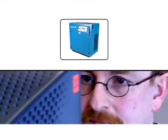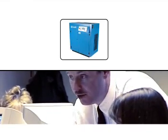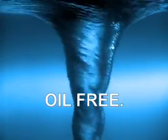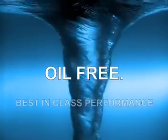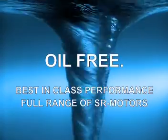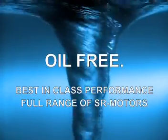COMPAIR has met and exceeded all these demands with the introduction of an expanded range of small, single-stage, water-injected, oil-free screw compressors. In fact, these compressors are not only oil-free, but oil-less, as they contain no oil at all. Best-in-class performance and a full range of variable speed models mean that you use precisely the energy you need for the job and no more.